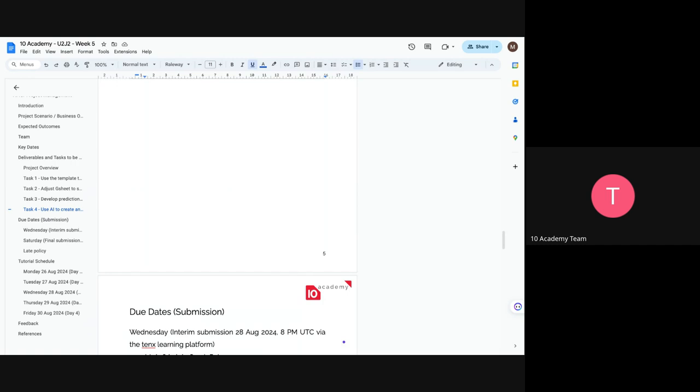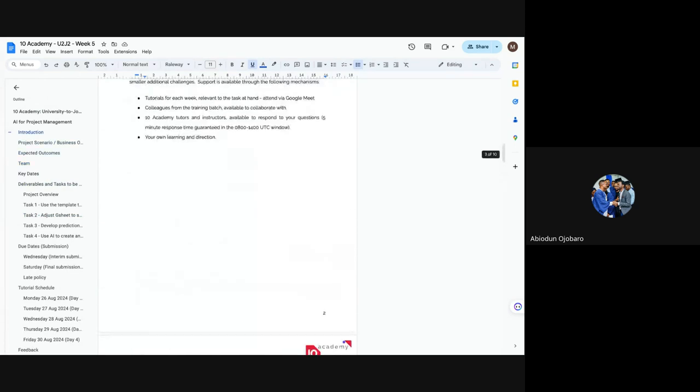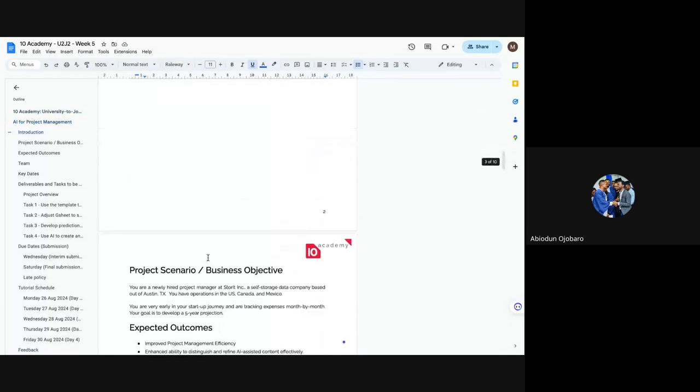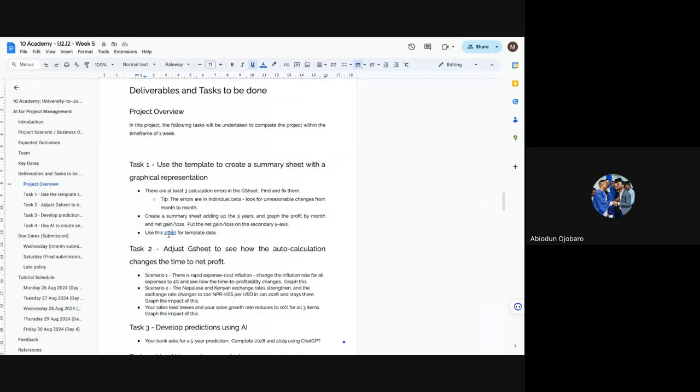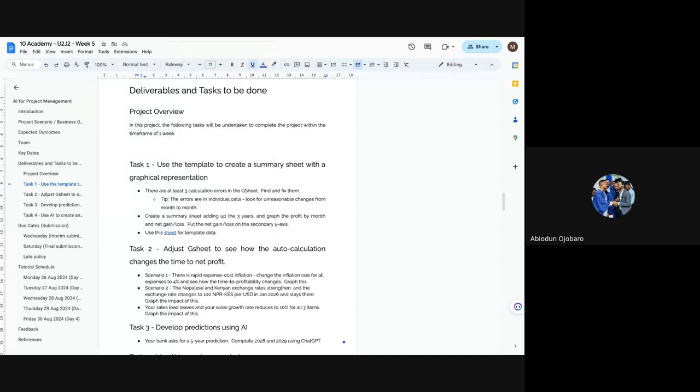Okay, Abiodun. Yeah, good morning. I looked at the challenge document and I can't find the G sheet to use. I clicked on the link, but it wasn't responsive. Can you have the G sheet in the folder as you have always done before, the G sheet we are going to use? Okay, maybe I will check it.